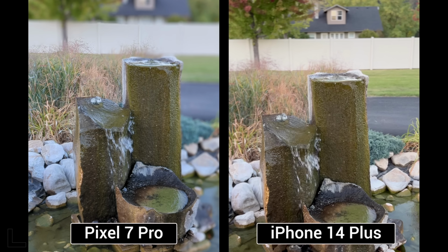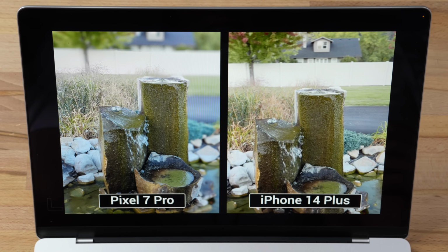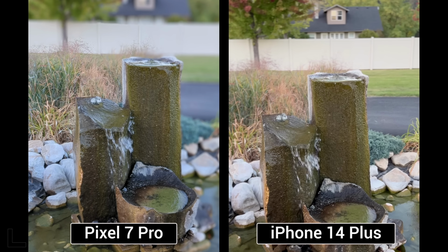Well, you guys voted for the iPhone once again. That's the last video clip we have. Terrible. And I was not trying to be mean to the Pixel. This went on pulsing forever. The cinematic mode's only 1080p, not HD, and it is unusable at this point.